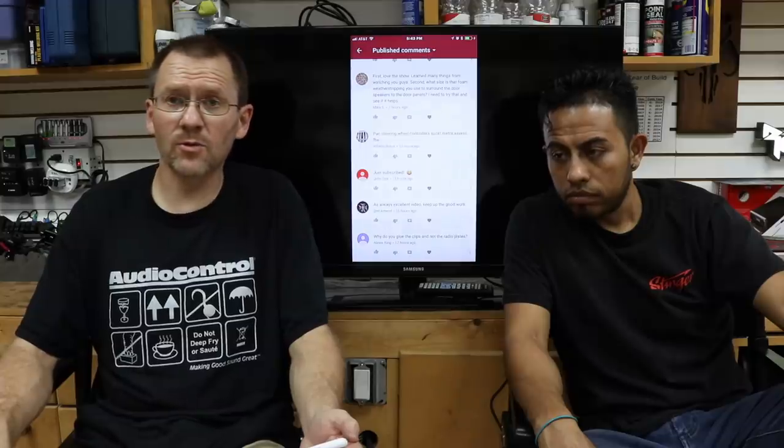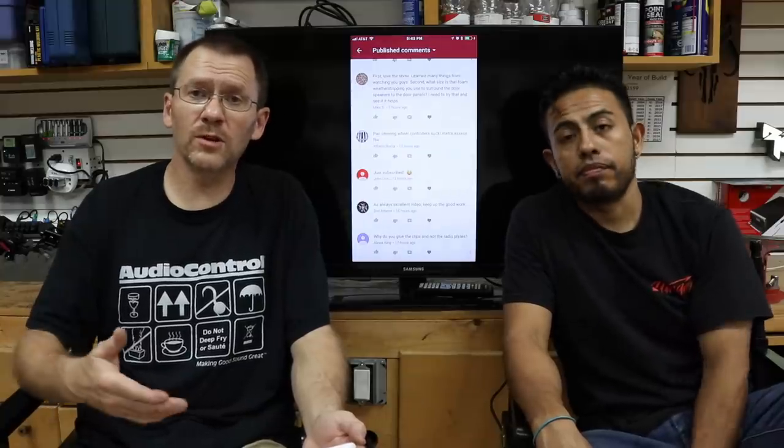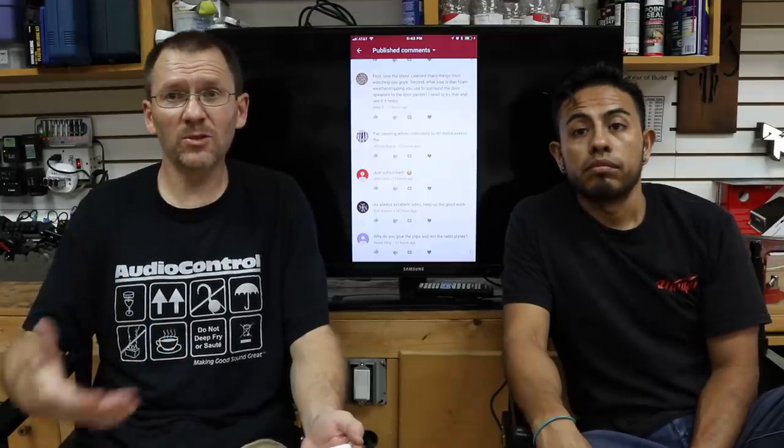Next comment: PAC steering wheel controls suck. Metra Axxess for the win. Now, the reason why I'm reading this one as opposed to just skipping over it is simple. You go with what you know. So for example, I know PAC steering wheel controls inside and out. I don't know Axxess. We put them in when we need to, but they're no fun for us.